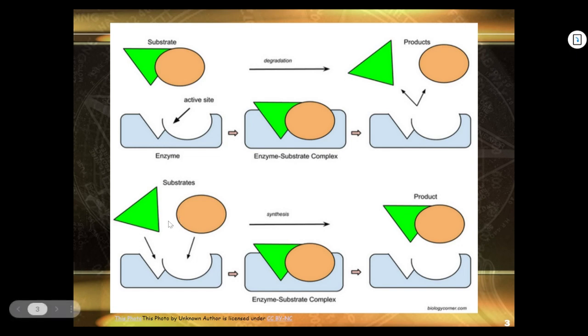But anyways, here you have the substrates, right? And they're two individual ones. And so this enzyme here will kind of take them into the active site. Remember, the active site is just kind of where they hook up with the enzyme. And then right here, it goes through synthesis, which means it just builds it up into one larger product, right? So these are all chemical reactions, y'all. Chemical reactions are building up, breaking down, building up, breaking down. And that's what metabolism is.